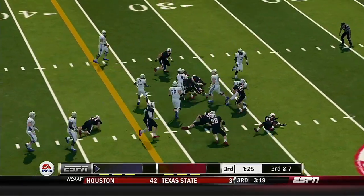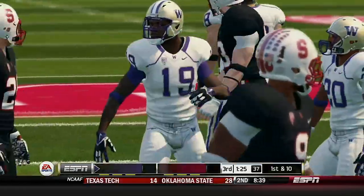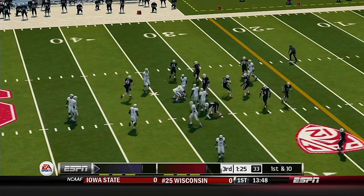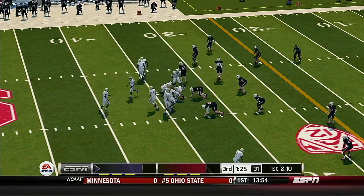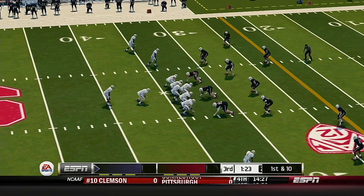Quick strike to the receiver. Tackle made at the 33. That's good for a gain of 11 yards. First down. And let's pin the mirrors back and go full sprint. Hey, check back the ladder. Check, yeah, easy. Hey, kill, kill. Kill.